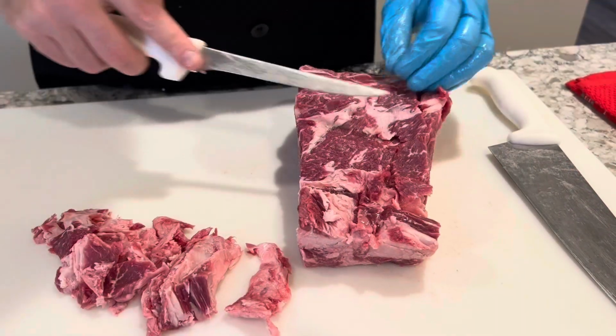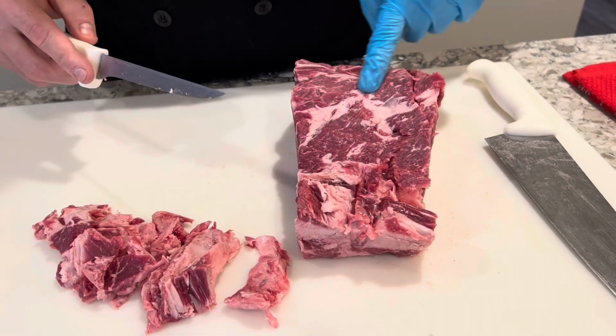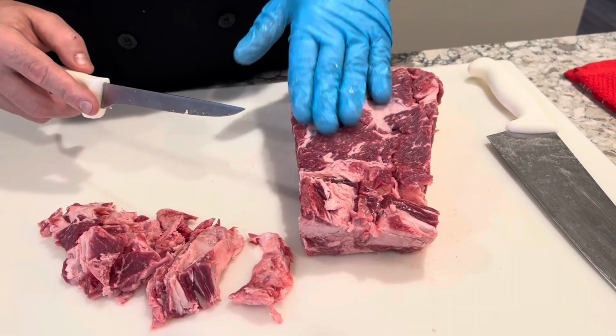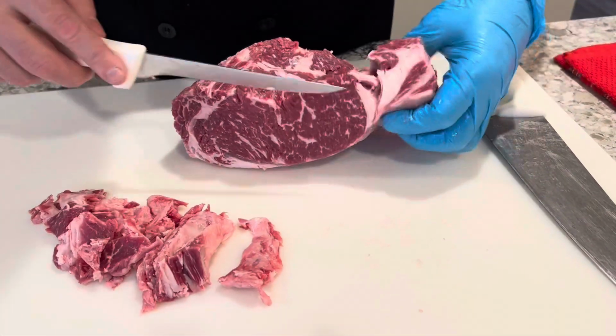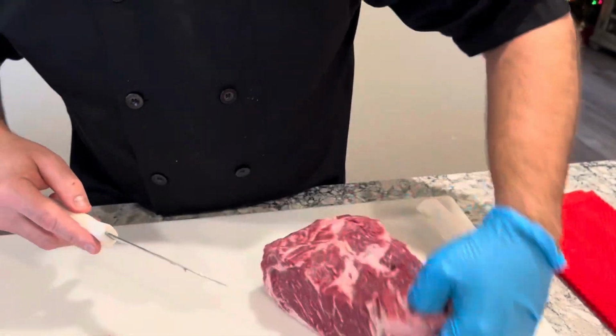And so I'm working on the underside here, and you can see, some of this is solid white fat. That's good fat. That'll render down when you cook it. So, it all depends on how much you like. And then on the end here, you can see this big piece kind of hanging off a little bit, right? So I trim that off.